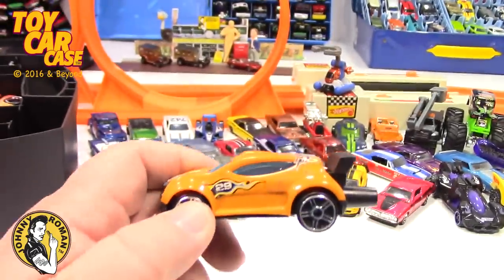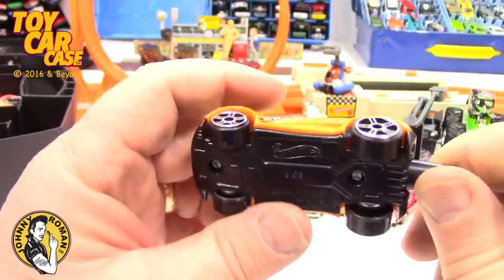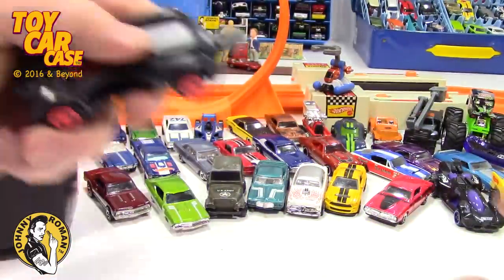Go through these. They're in the bigger slots on this case. But again, you never know what you're gonna get when you buy a whole collection of cars. You just take them all. Mickey D. Mickey D. Mickey D.